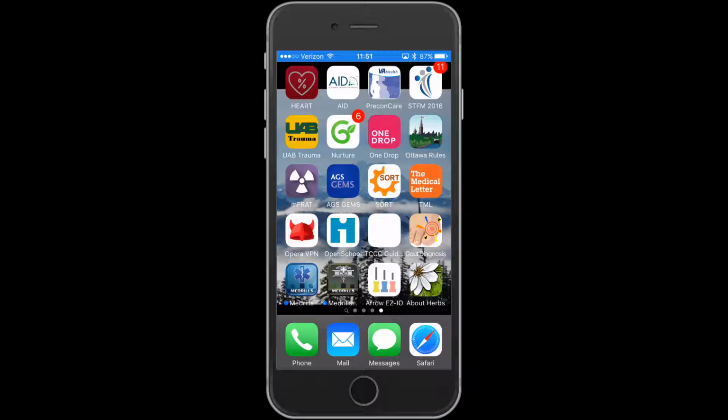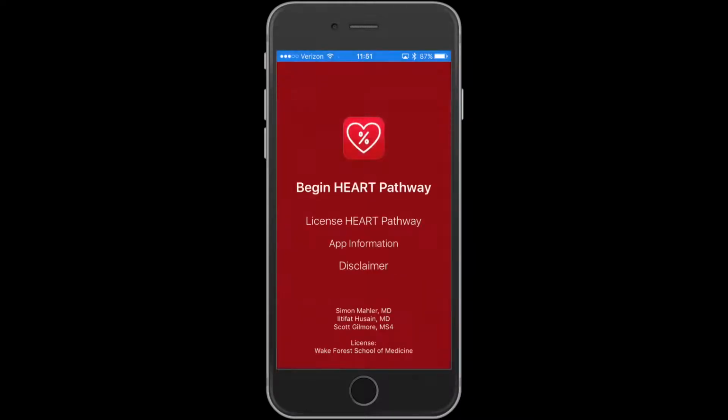Today, we'll be taking a look at a new app called Heart Pathway. This app was developed by emergency medicine physicians at Wake Forest School of Medicine, including the iMedical Apps CEO and founder, Dr. Iltafat Hussain. I just want to make sure you're aware of that disclaimer since I am reviewing his app. This app was designed to assist with the risk stratification of chest pain patients who present to the emergency room.